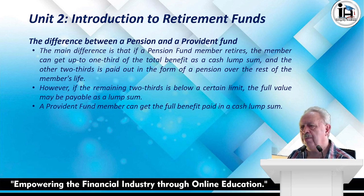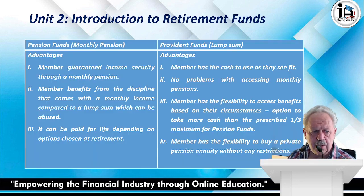What is the difference between a pension and a provident fund? Now, we discussed pension funds and provident funds earlier. The main difference is that if a pension fund member retires, the member can get up to 1/3 of the total benefit as a cash lump sum, only 1/3. And the other 2/3 is paid out in the form of a pension. So the member needs to take a monthly annuity or monthly income for the rest of the member's life. However, if the remaining 2/3 is below a certain limit, the full value may be payable as a lump sum. So if it's a very small amount and it's not viable for a fund to administer it, then they'll pay it out to you in cash. A provident fund member can get the full benefit paid out to them in a lump sum. So that's the main difference.